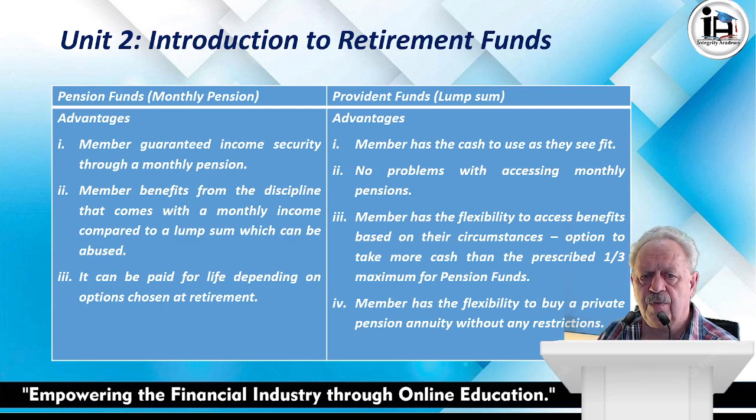If we look at the advantages of pension funds against provident funds, pension funds provide a monthly pension, whereas provident funds provide a lump sum payment. Some of the advantages of a pension fund: members are guaranteed income security through a monthly pension. Members benefit from the discipline that comes with a monthly income compared to a lump sum which can be abused. It can be paid for life depending on the options that you choose at your retirement.